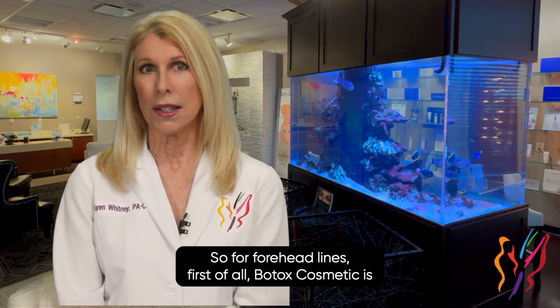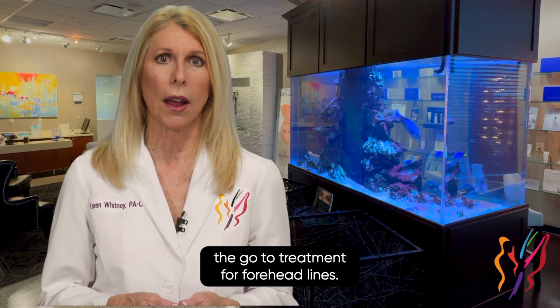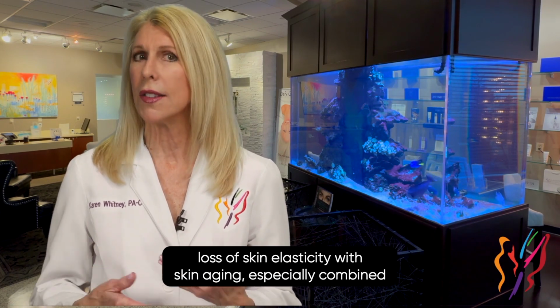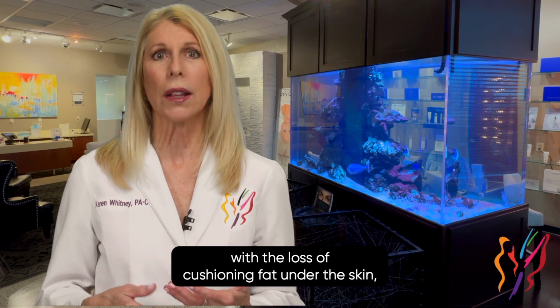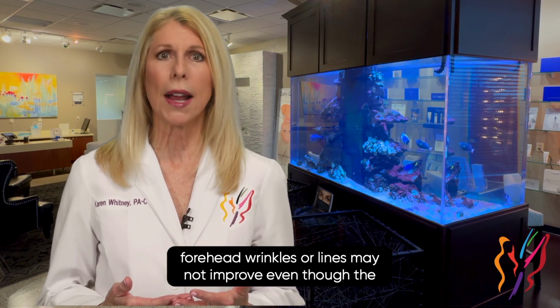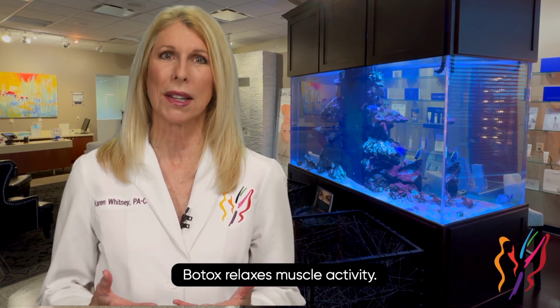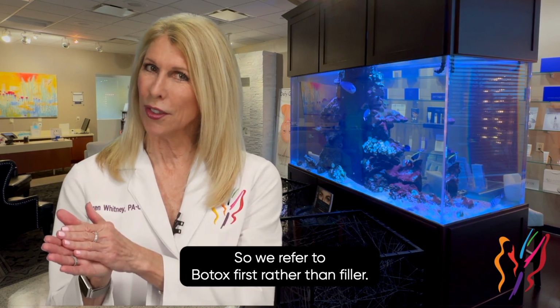So, forehead lines. First of all, Botox Cosmetic is the go-to treatment for forehead lines. But it turns out that for some patients, the combined loss of skin elasticity with skin aging, especially combined with the loss of cushioning fat under the skin, forehead wrinkles or lines may not improve, even though the Botox relaxes muscle activity. So we refer to Botox first rather than filler.